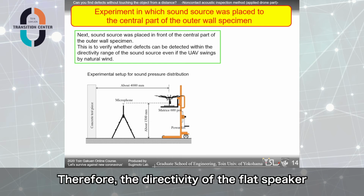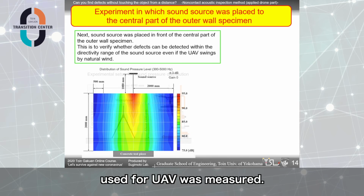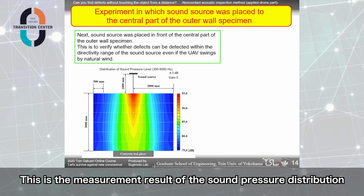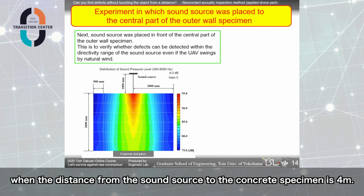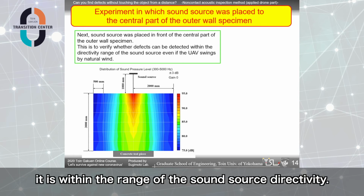Therefore, the directivity of the flash speaker used for the UAV was measured. This is a measurement result of sound pressure distribution when the distance from the sound source to the concrete specimen is 4 meters. From this figure, it can be seen that if the tile size is about 2 meters, it is within the range of the sound source directivity.